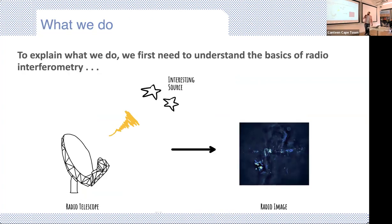All right, so now what do we do? To explain what we do, unfortunately, we need to understand the basics of radio interferometry. So I'm going to give you a very simplified crash course in what it is that we actually do for radio interferometry, and you'll see how that relates to what our team does.